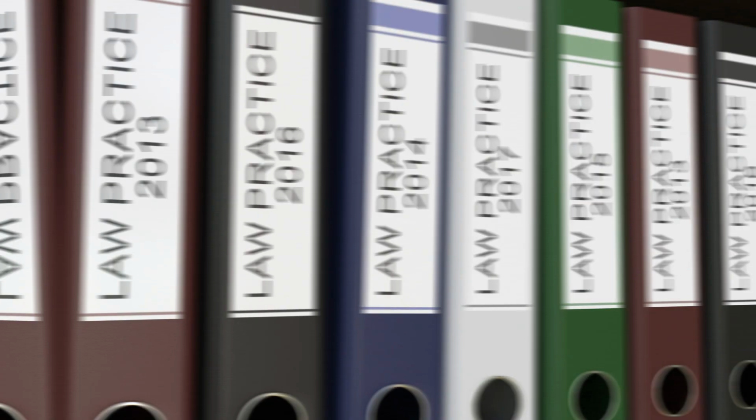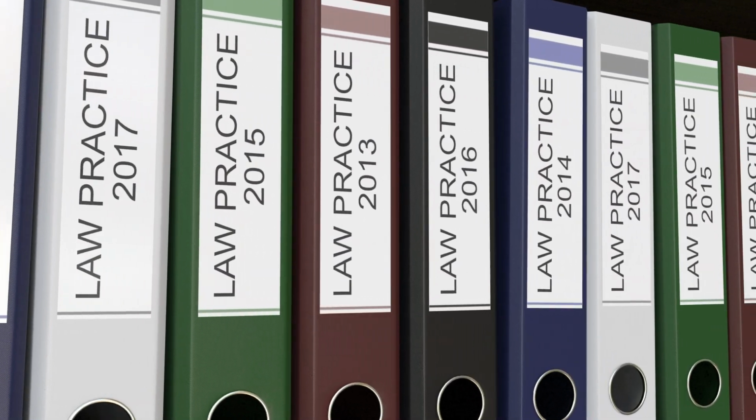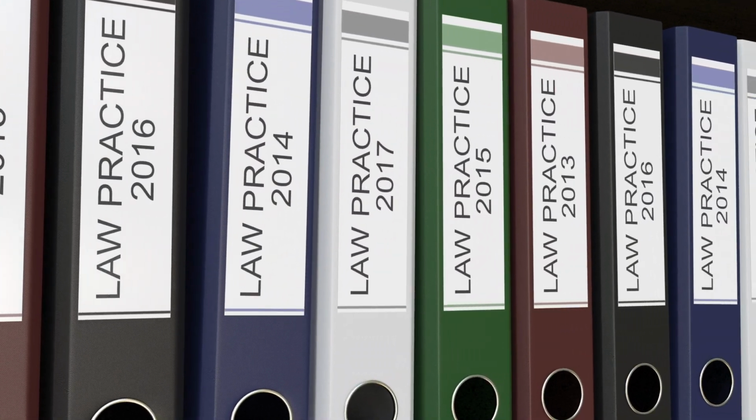All right, next thing, number 9. Research the county laws in that area. Understand the local laws, the maintenance requirements.